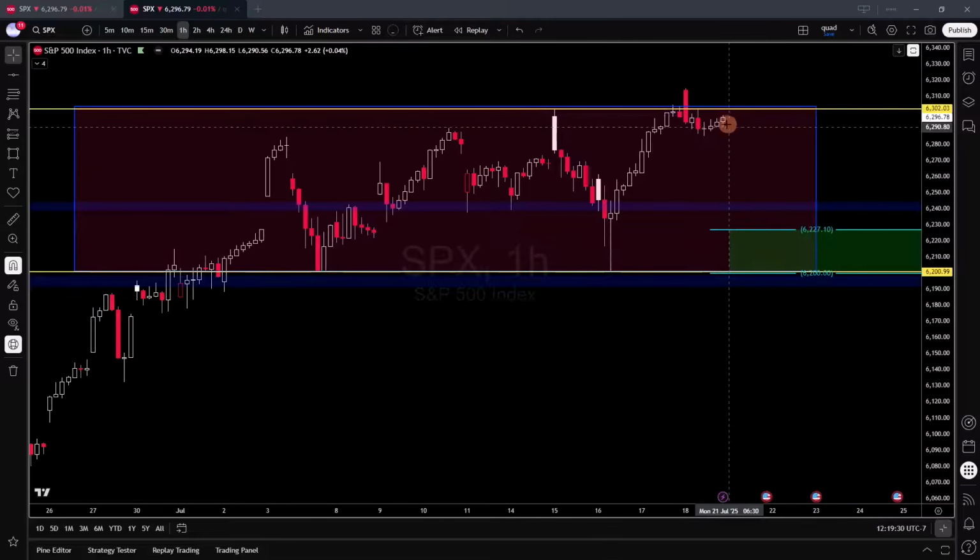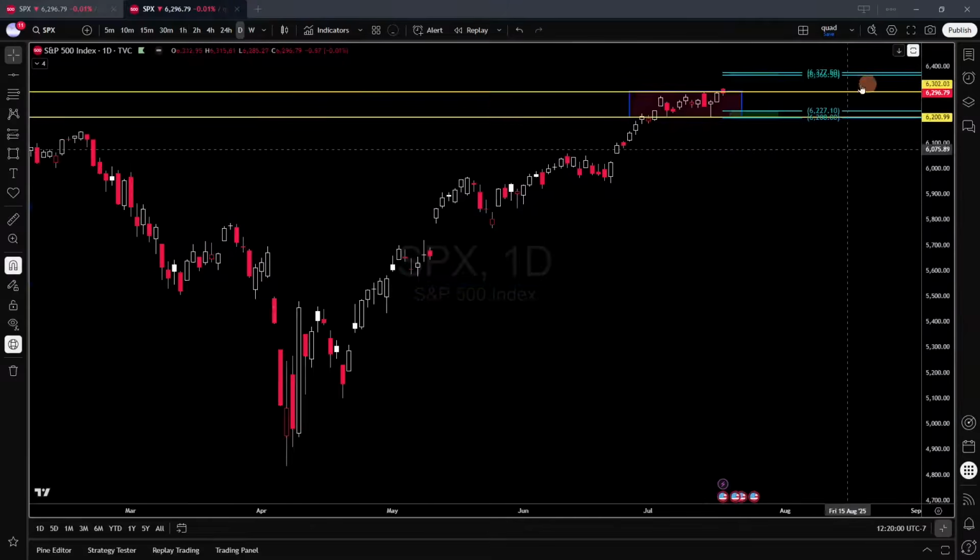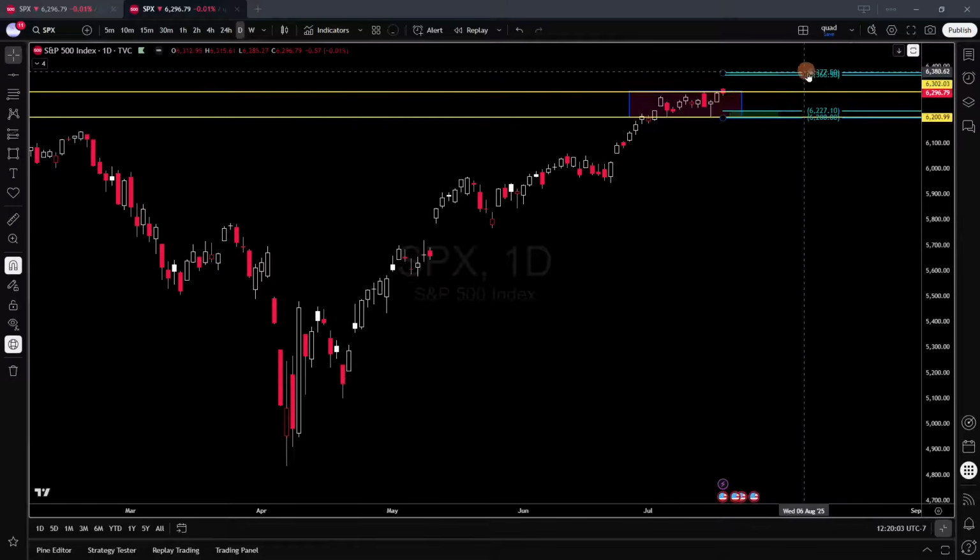For the coming week, if I see the price unable to get above this 6,302, above the 6,300, and start reversing back down, then I'd be looking for a retracement back down to the 6,200 area. Now, if it breaks out of the 6,300 and is able to hold above that, then we'll basically do a measured move of 1x of this range, which would be about 100 points, and that would put it at the 6,400 area. That also brings it back up above this upper range. So we might not get it up to that 6,400 level this week, but maybe in the coming week.